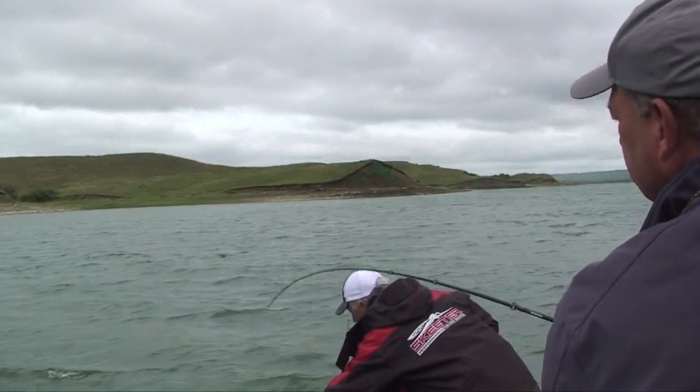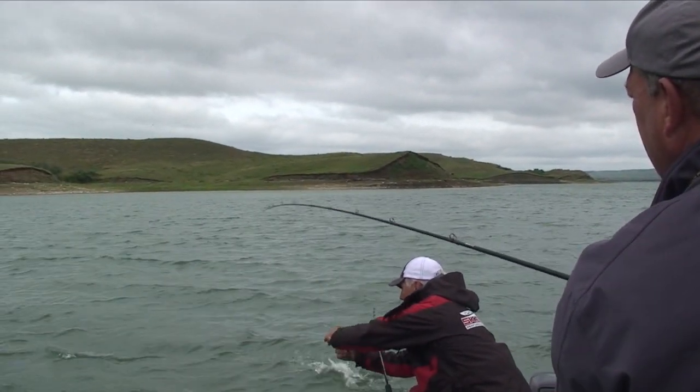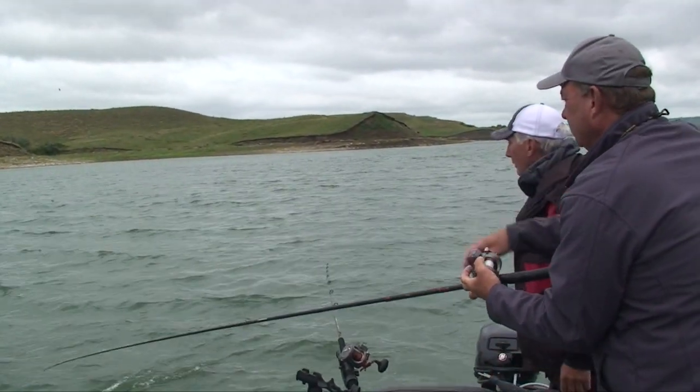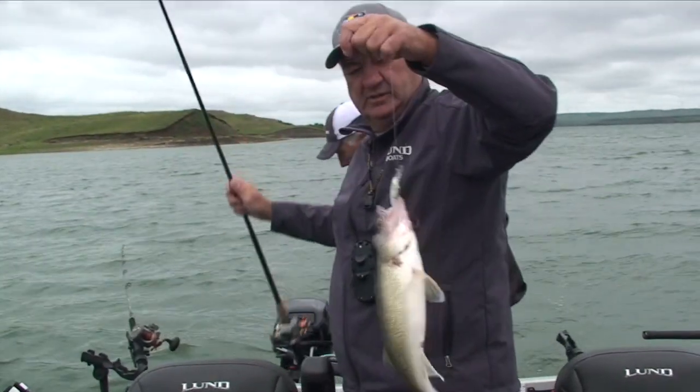Notice what we're doing here. I'm just bringing that heavy snap up to Greg, and then he can unsnap that for me. Just finish him in. A little nicer fish.